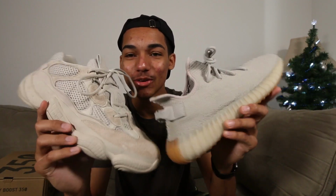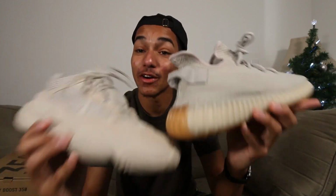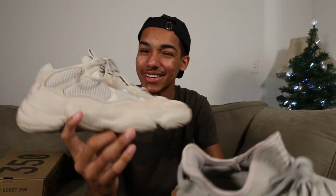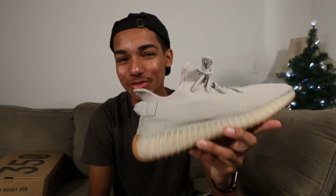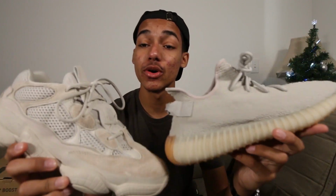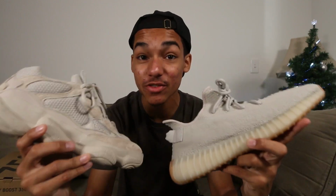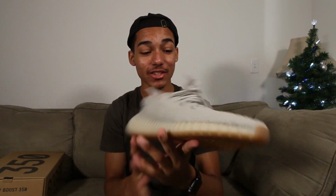I don't know, you guys let me know down below. Maybe I'm colorblind like I said, but it's very close, and it almost had me hesitant on even purchasing these because they were so close to these. I was like, I already got this color, but this is a 350 V2, more comfortable. If you guys had a choice between the two, if you could only pick one to wear for the rest of your life, which one would you wear? But yeah, guys, I really freaking love this colorway.